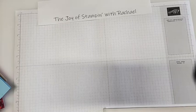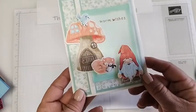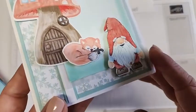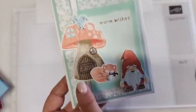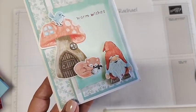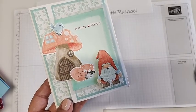This one was also a mystery stamper, but what she used was the Kindest Gnomes stamp set along with the Storybook Gnomes designer series paper, which will be retiring. This paper here is so easy to die cut with the dies or fussy cut out to get the mushroom, the bird, the cute little fox, and the gnome, which is great because then it requires no coloring. It's a little bit of a faster way to make cards, but still have a very perfect look to it as well.